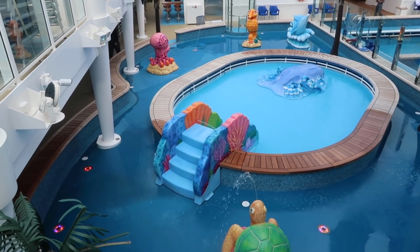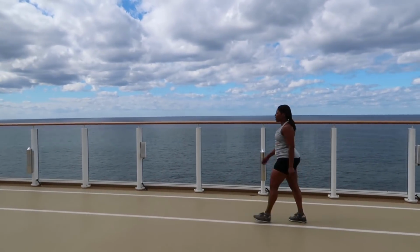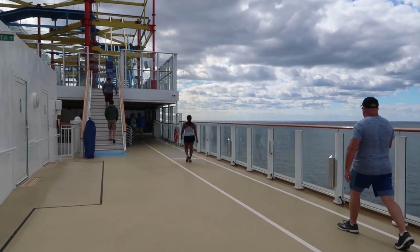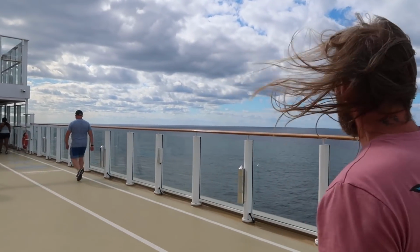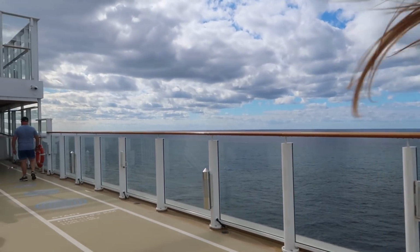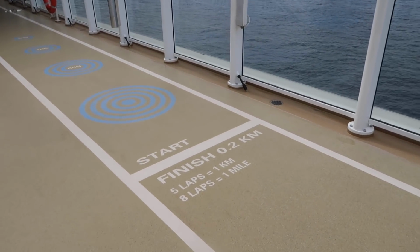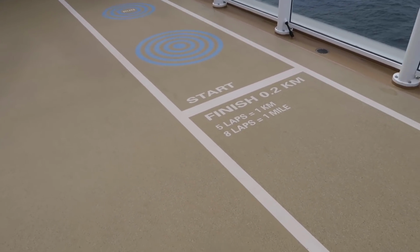And here, you've got the joggers and the walkers running around the track in the same direction. All you non-runners, don't worry about this part. This is the start. 8 laps equals 1 mile. You just have to keep track of it, and you can figure out how many miles you ran. That's nice to have.